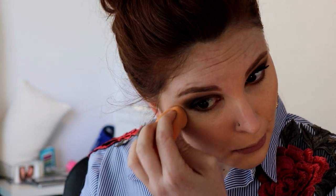I think I'll leave this one on and wear test it this afternoon. I feel like I'm going to go for a walk and get out and do some stuff, so it'll be great to do so. Wow, I can just see this being built up to a beautiful fuller coverage for someone who wants that, but still has the added element of hydration there.